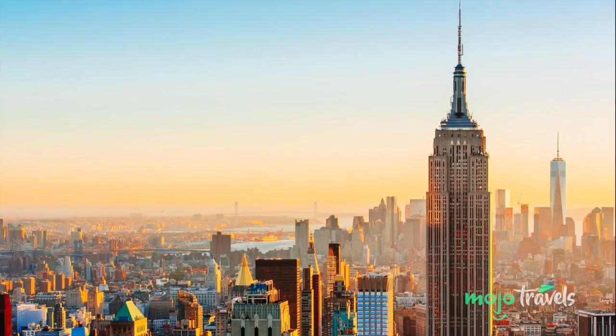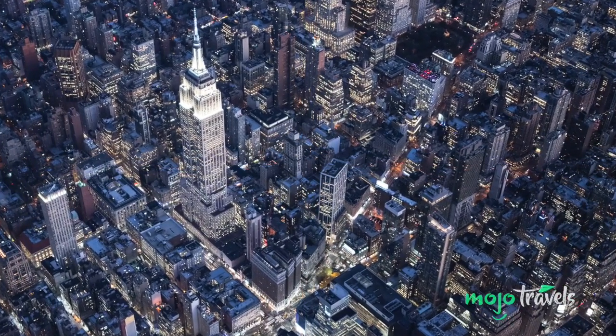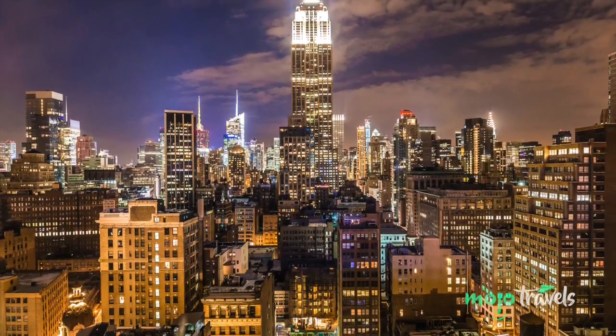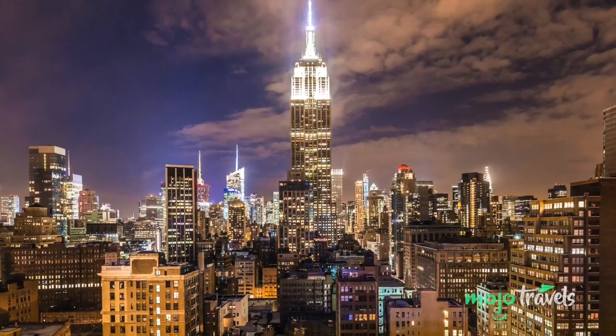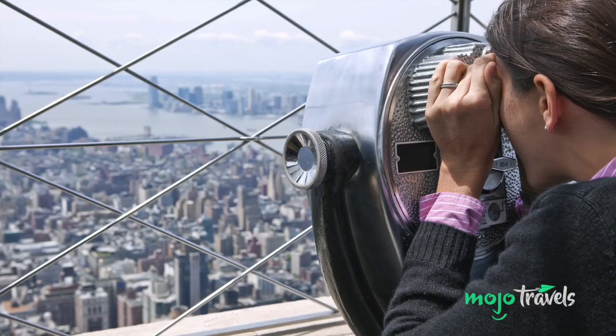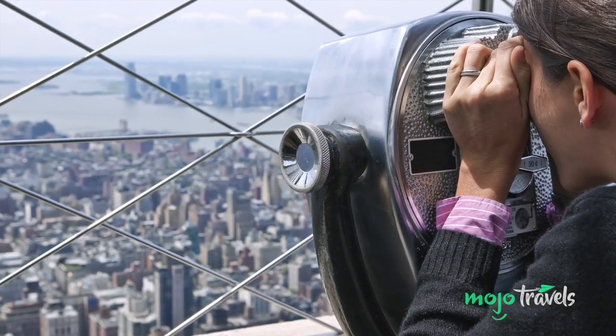Sure, you've already explored New York on the ground and a few levels up on the High Line, but if you want to see the skyline in all its glory, you gotta go way up. The classic option is, of course, to take the elevator to the top of the Empire State Building. It's much easier than the King Kong route. It may be touristy, expensive, and crowded, but it's an experience that everyone should have at least once.